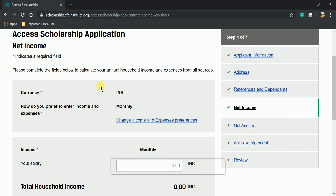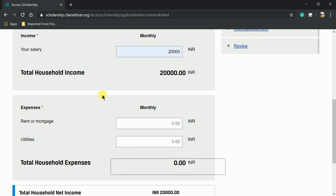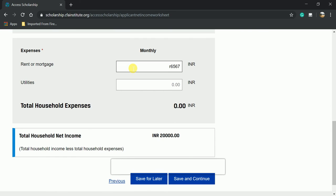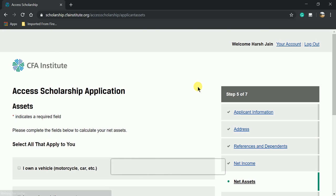Now it will ask you for the amount, based on the period you selected on the previous page. I have selected monthly, so I'll be putting in the monthly income and expenses. Just put in what you have. Go ahead, save and continue. So this is basically the net income that I've shown, earned by me including my family.